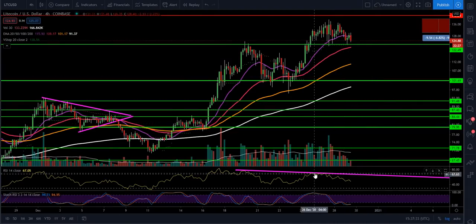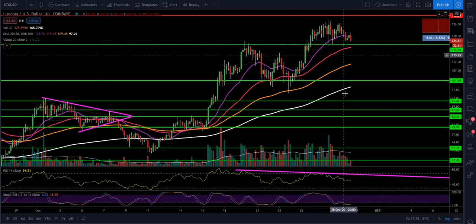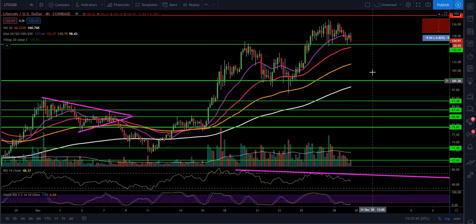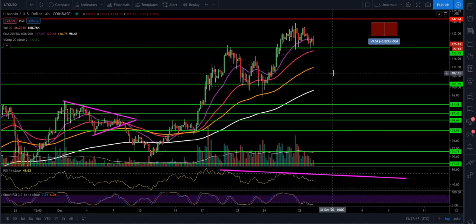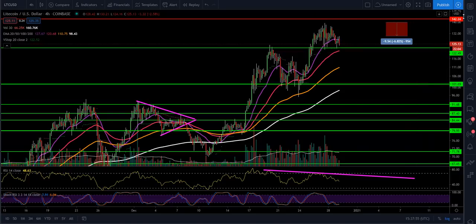If we move to the 4-hour time frame, right here you can really see this divergence now. Price here almost having one of those rounding tops. You can see the sell volume down in here, and you can see the RSI losing strength. So we're really looking for that support. That's the main thing, and that's where technical analysis is really going to help you, seeing what's taking place at support and resistance areas.